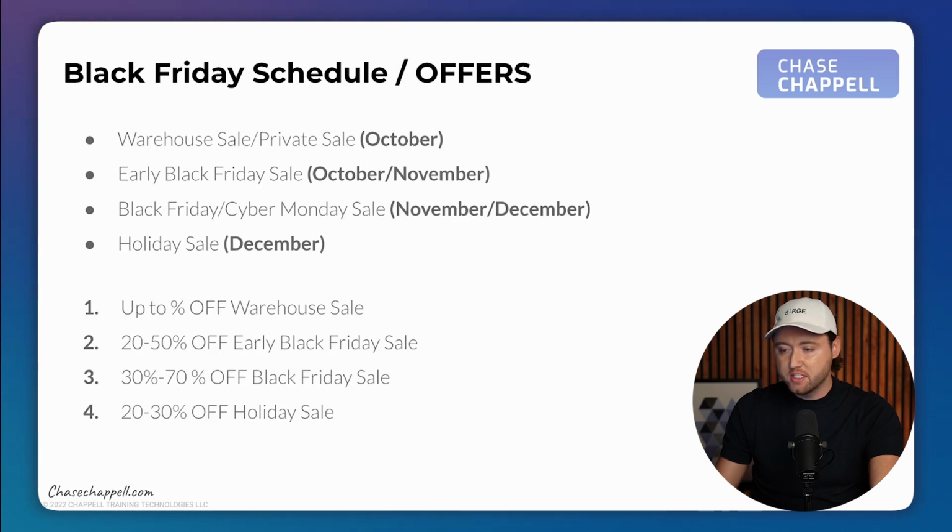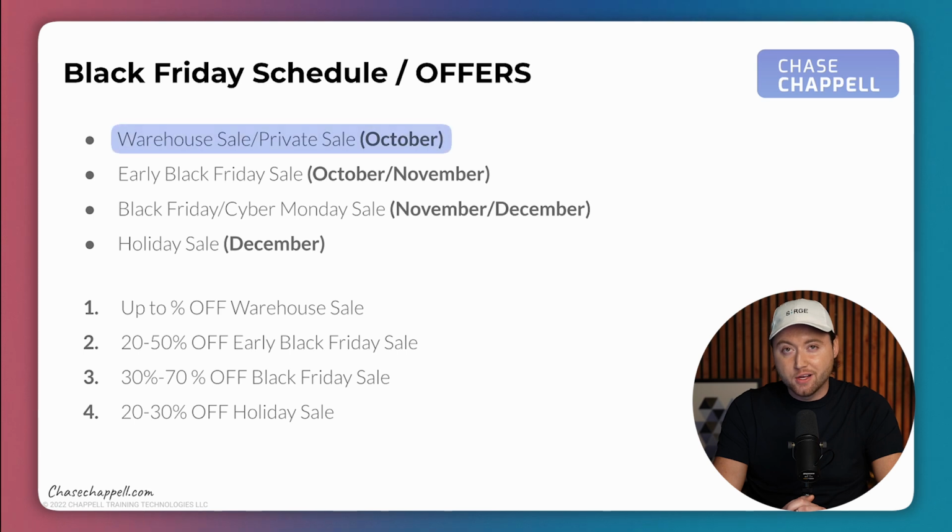And just to go over some of the schedule and offers, these are some of the structures that we're using with clients, and they're working extremely well. The first one is actually doing a warehouse sell / private sell. If you have inventory, then launching your offer early in October can get you a lot of orders to be able to maximize all of the purchases that you receive.